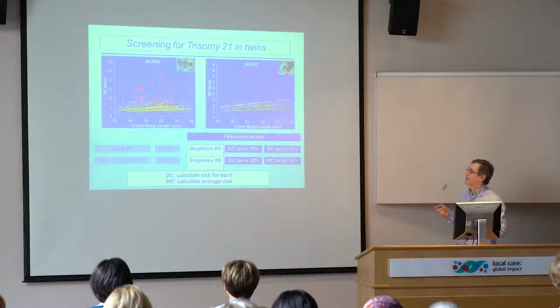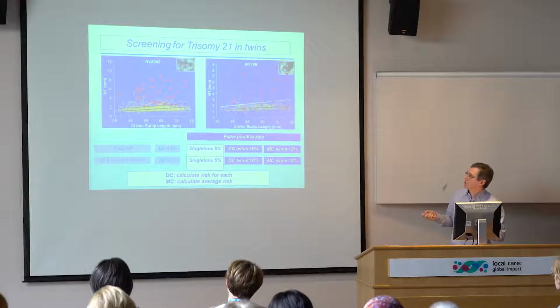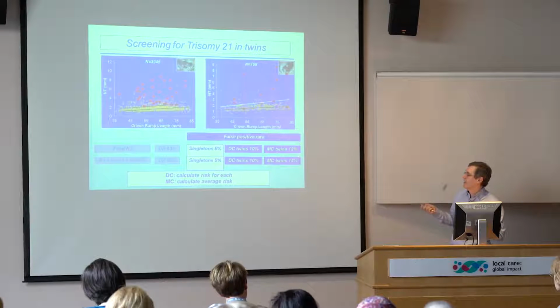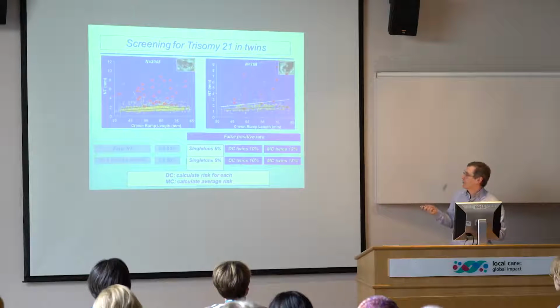In twins, if you do the same screening tests, you get slightly different results. So if you keep the same false positive rate of 5%, or your same detection rate, you will end up with different results from singletons. So with nuchal translucency alone, in singletons with a false positive rate of 5%, your detection rate will be about 80%. And to get the same detection rate of trisomy 21 in dichorionic twins, you have a 10% false positive rate, or a 13% false positive rate in monochorionic twins. And bearing in mind, these are the twins that have the most risk if you perform invasive procedures, this false positive rate seems to be quite high.